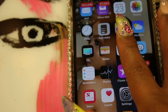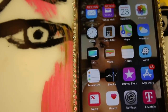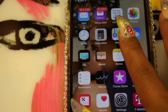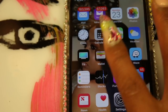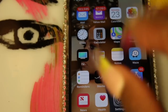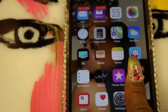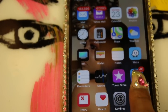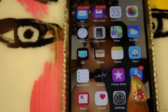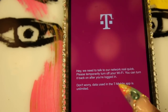I have Yahoo Mail. This is all of my different mailboxes, and then I have my Yahoo one separate, and then I have a calendar which comes on the phone, my photos, clock, calculator, maps, weather. I use the weather app all the time. TV, wallet, notes. I use my notes all the time as well. Waze is an app which is great for navigation, and it will tell you if there are any cops or any wrecks on the road or anything like that. Whoops, didn't mean to open it.